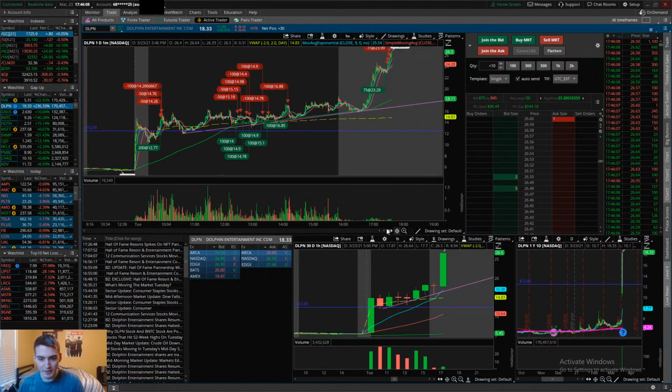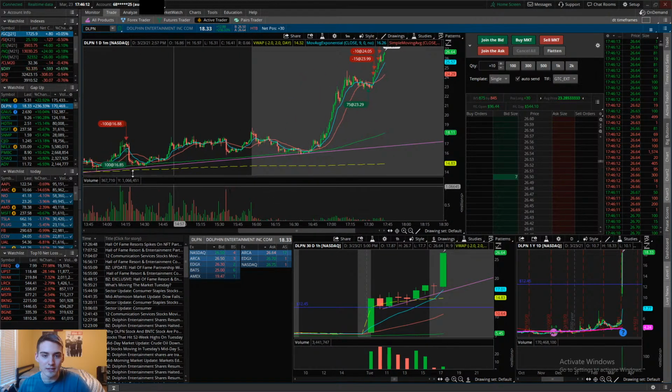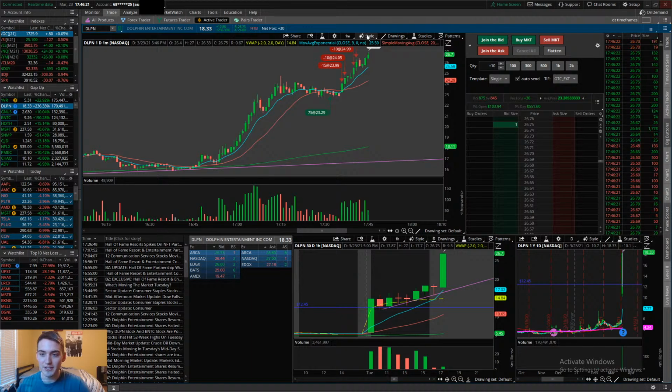So it's just been all day, and now we're getting that move. This is the move that it's been consolidating for. And yeah, I mean, look at this now. This is just pretty crazy what we're seeing here. A move from 16 to 26 after hours.